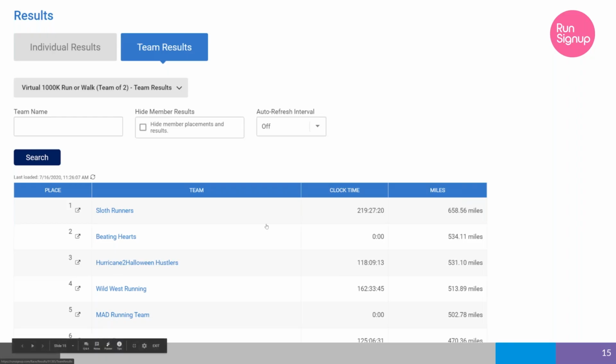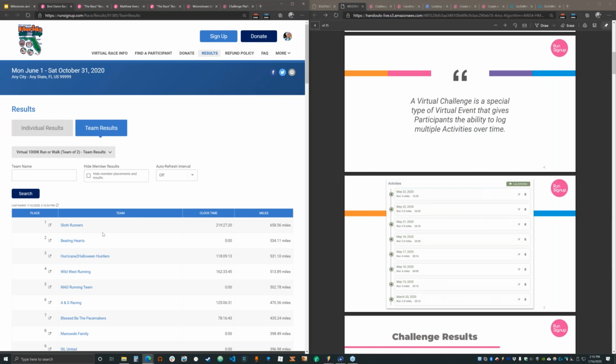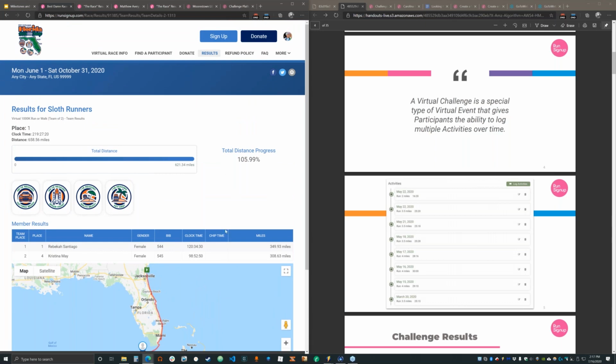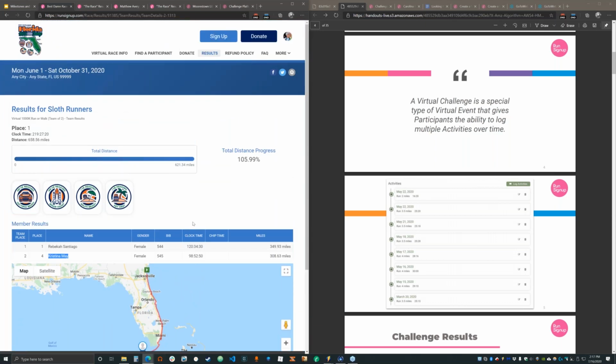This is just a quick example of what it looks like. You'll see this event has individual results as well as team results. If I clicked in, I'd be able to see that this is ranking out my teams for this virtual Florida challenge. The sloth runners are currently in the lead, and it shows me a bunch of information on them, which I'll be talking more about later on. It tells me all the members, shows me where they are on a map. They already finished it. They're 105% complete, and a bunch of other fun stuff, which we'll talk about later.